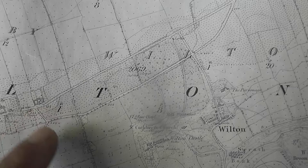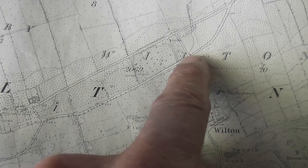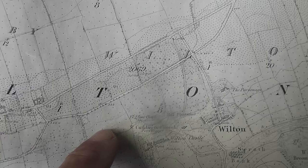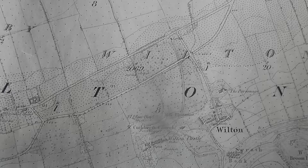Nevertheless, having done it, this road was then shut. You can still see evidence of it. And this track was continued along here, planted with a double row of horse chestnut trees to Wilton Castle. And very nice it is too, particularly this time of year in June with all the chestnut blossom out on the trees.